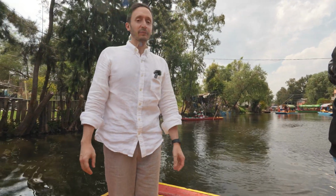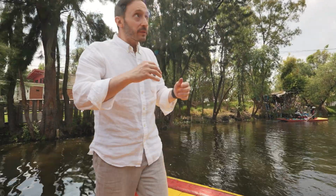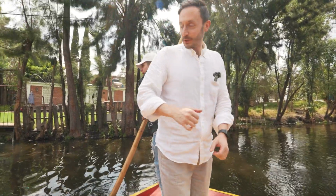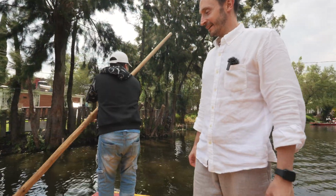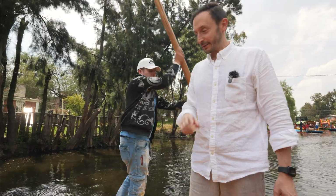And it takes quite some skills to do that. It's very, very hard. You have to put it down inside the water really fast, so that you have enough leverage to push away afterward. They make it look easy. I'm telling you, this is no Venetian gondolier. Way harder.